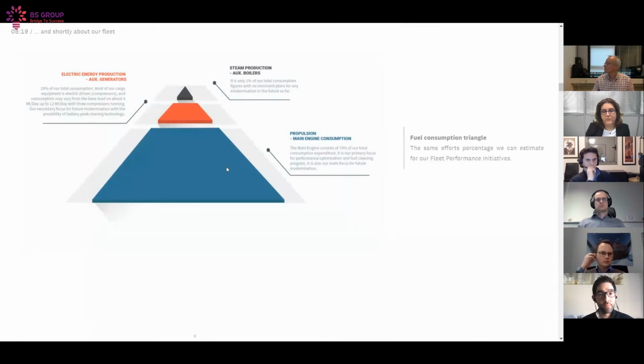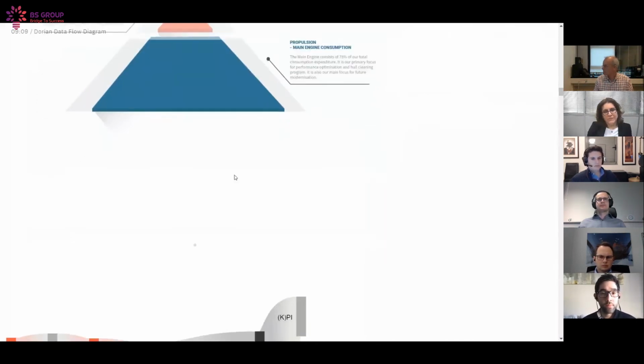If we are talking about our vessels, I have to mention also the triangle. This is our consumption triangle, and it is also our effort triangle, I would say. About 78% of our consumption is main engine. We have 20% of consumption on the auxiliaries, because we also have the big compressor cooling plants, and only 2% on the boilers, which are practically for domestic use. We are not using the boiler for any cargo operation. This triangle is also the performance effort we have been giving since last year, and mostly we are concentrating on the main engine, hull and propeller performance. That's obvious, because that's low hanging fruit for delivering better performance.